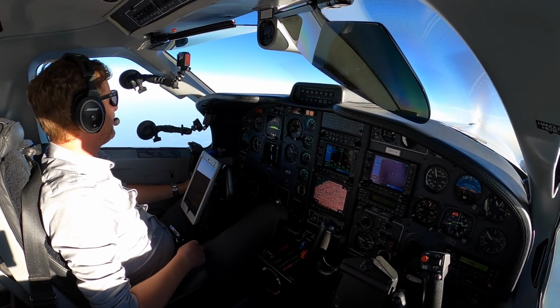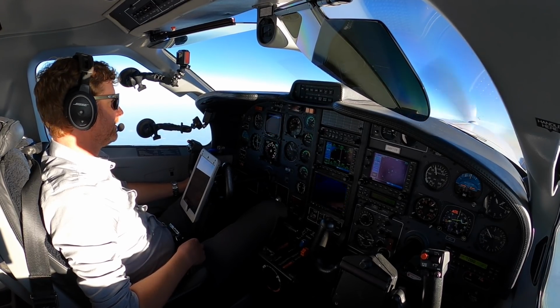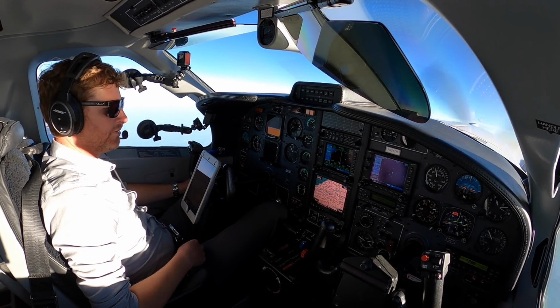And that is 1,000 feet to go. Flight level 290, climbing right up to our cruise altitude at 300.